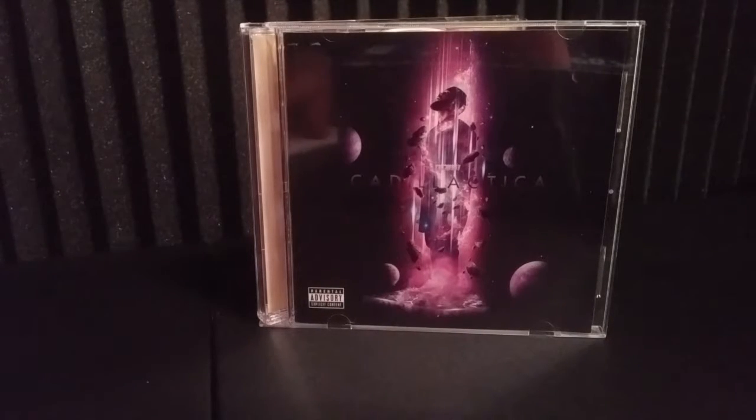If you haven't already figured it out, today we're going to be talking about Big K.R.I.T's 2014 CD, Cadillactica, which more specifically came out November 10th, 2014. It's just under an hour at 56 minutes and 10 seconds. It was also released under Cinematic and Def Jam Records.